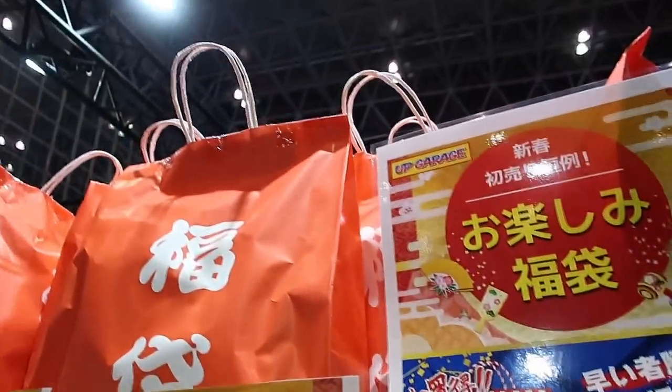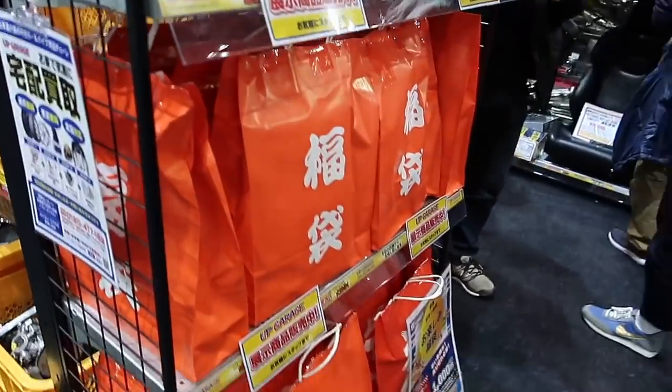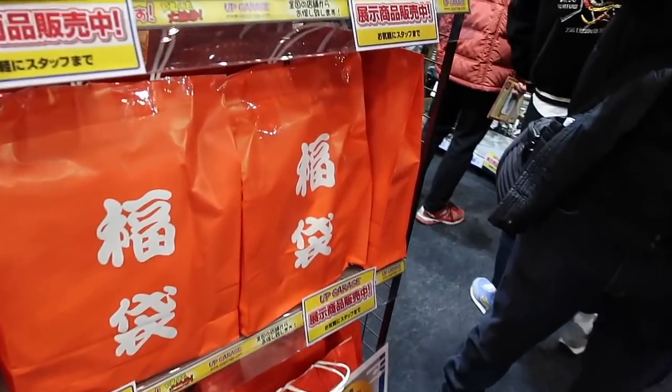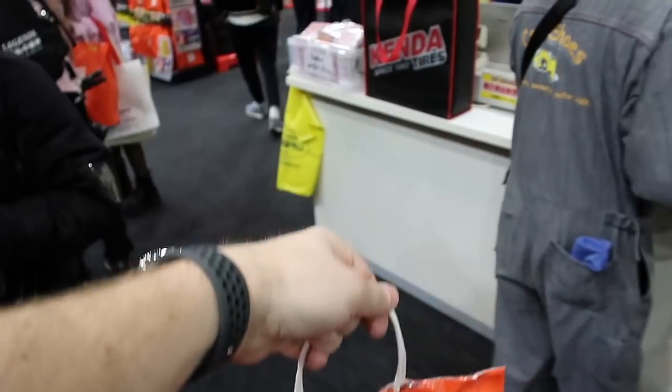So they have a mystery bag and it's $10 and they just fill it with random stuff. So whatever's in there for $10 you get. So we're gonna take a look at maybe picking one of those up. Okay, so these bags are $10 and you have no idea what's inside of it. So I don't know which one to pick. Which one do you feel best about? Do you think the same thing is in all of them? I'm tall, so I'm taking the one all the way in the back that no one else could get. $10 mystery bag. Let's hope there's something cool in it.